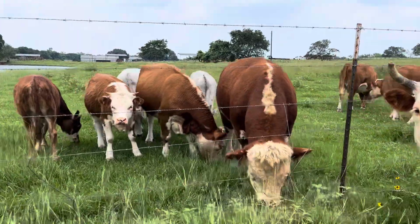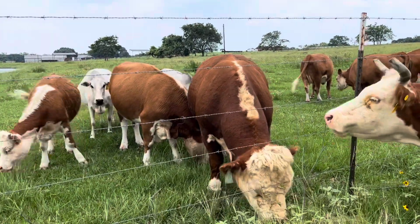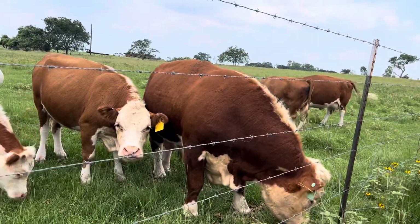Those who don't know, this is the bull that we just got in since last year. This is a new bull. He is very, very nice. Look at all the bone structure and the body.